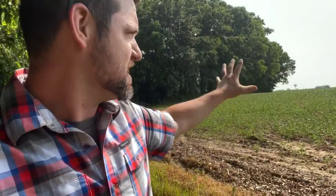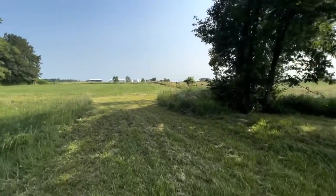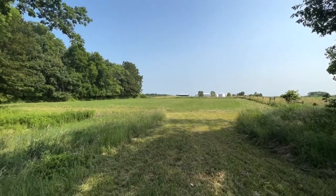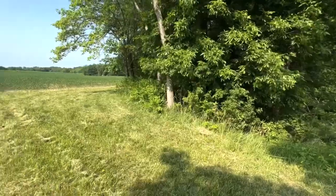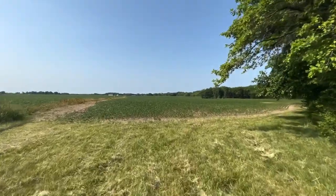Deer, wildlife, walnut trees, white oaks, red oaks, some good sized trees. 6.5 acres of woods, 1.2 acres of tillable. All right, coming around the back of the property, here's a shot of the little clover hayfield I was talking about, and you can see it's fenced and there's a gate down there. This is where we just came from, where you would own an acre.